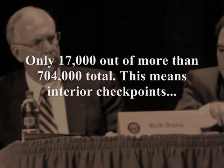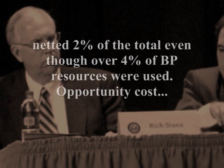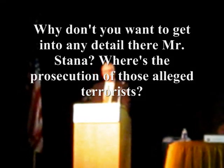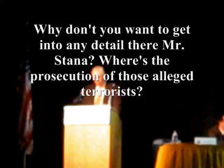They also apprehended nearly 17,000 illegal entrants. That's across the southwest border. Three of those entrants in fiscal year 2008 were found to be persons of interest for terror reasons. They appeared on different lists of interest. I don't want to get into any detail there. And over 1,000 were referred for criminal prosecution. So there is a value there.